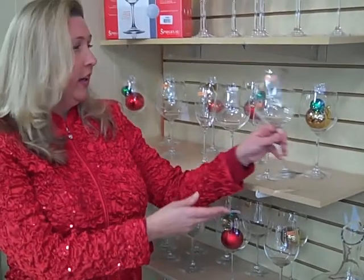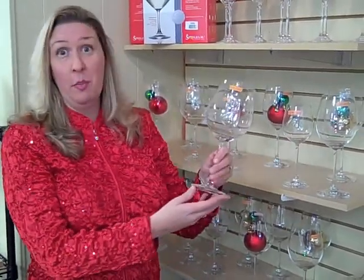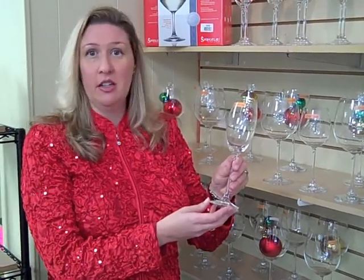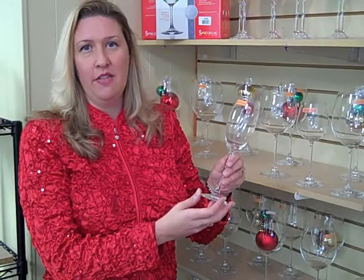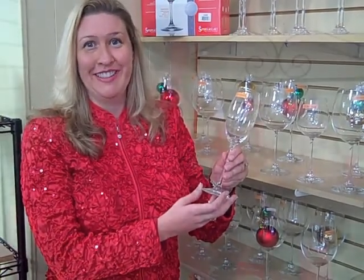There's a red wine, a white wine stem, my favorite, the Burgundy stem, and then of course your sparkling wine stem. All of these are made in Austria by Nachtmann. It's owned by Riedel, and guess what? They only cost $8.99 a stem. Awesome gift, wonderful to have in your home. They really set off your holiday wines.